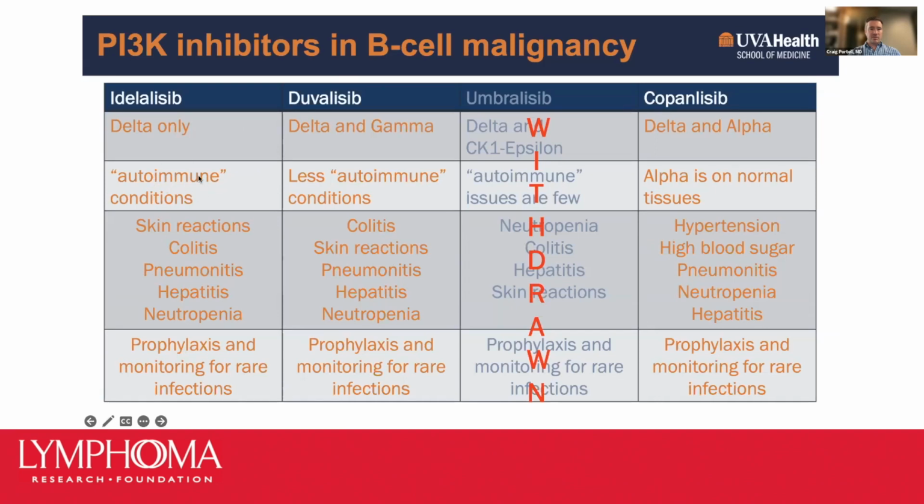More on this table. With idelalisib, we get some of these autoimmune conditions, which include skin reactions, colitis, pneumonitis, hepatitis, neutropenia. With duvelisib, we see some of that, but not as much. Because of that immune dysregulation, you do have to monitor for rare infections. That includes CMV. We prophylax patients for a rare type of lung infection called PJP pneumonia, and then monitor for zoster reactivation or shingles for both of these drugs. Again, I put copanlisib here; it causes high blood pressure and transient high blood sugar. It can also cause some of the same autoimmune effects, the pneumonitis and hepatitis. Again, monitoring for rare infections is important.